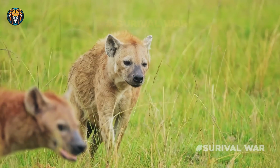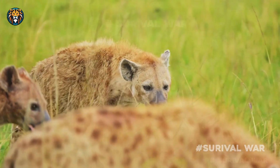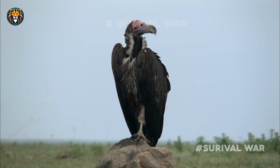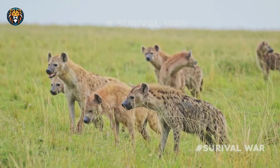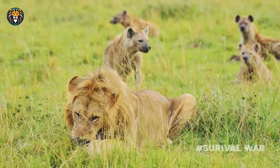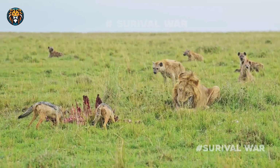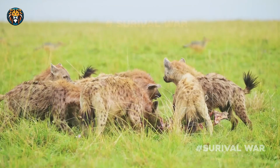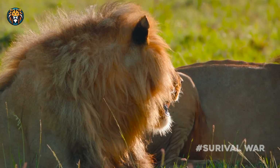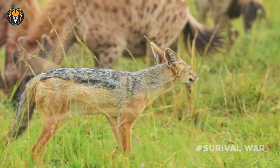Within the hyena clan, a strict hierarchy governs social dynamics. Females, larger and more dominant than males, hold sway over the group, while males form alliances to defend their territory and secure access to resources. With so many lions and even more food around, there is no need for dangerous rivalries. They will wait for their turn. But hyenas and jackals are being watched carefully.